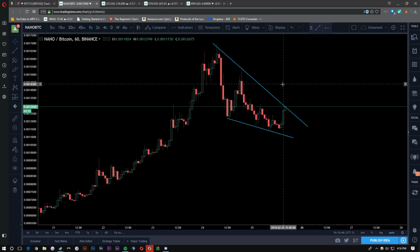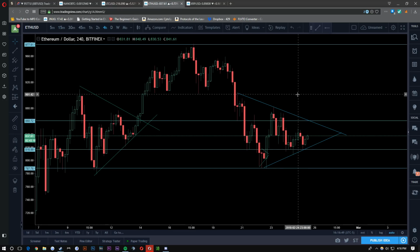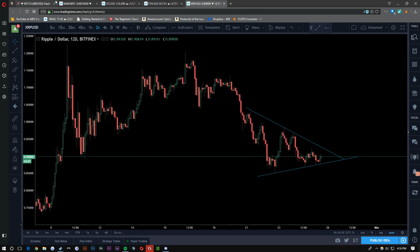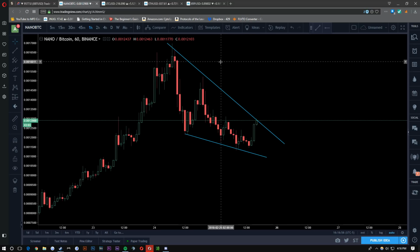And this falling wedge is a bullish pattern, just like on Litecoin and Ethereum, and Ripple, and Bitcoin too. So that's the analysis for today.